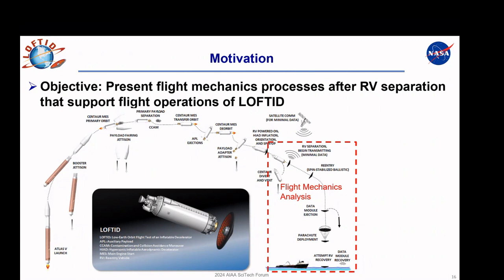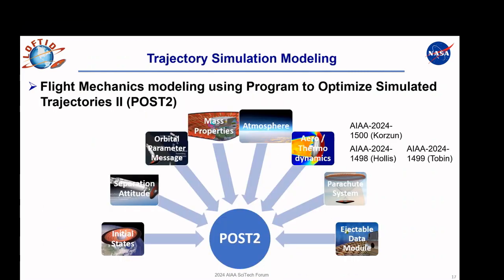So this talk is going to primarily focus on the flight mechanics analysis in the region that is boxed in red here, which goes from our RV separation, our reentry vehicle separation, all the way down to splashdown. And the goal is we want to model LOFTID's trajectory as it conducts EDL all the way down to splashdown. So how we did that is we utilize a tool developed at NASA Langley called the Program to Optimize Simulated Trajectories. And the idea of this tool is that we use it to aggregate various subsystem models to model the physics of flight during EDL.